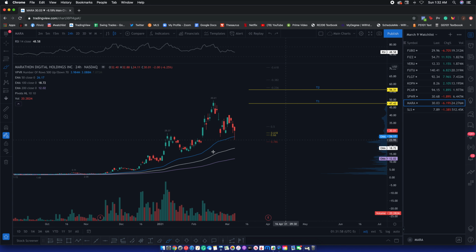First target I have, 47.43, very conservative, but again, front running this pivot high. And then the next will be the -236 algo target at 56.31. Although based off this price structure, I would not be surprised to see continuation to the -618.